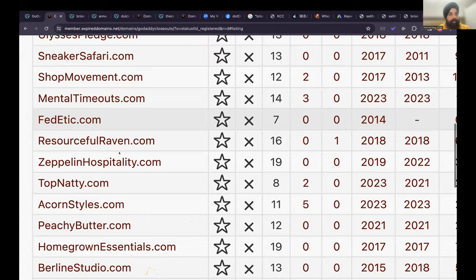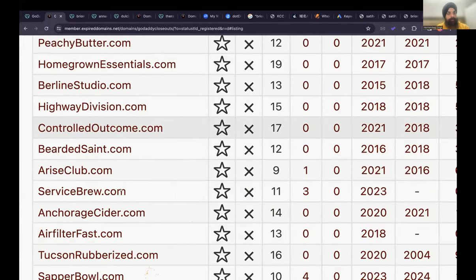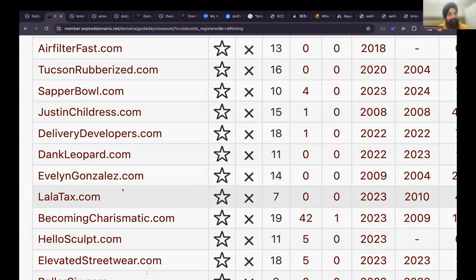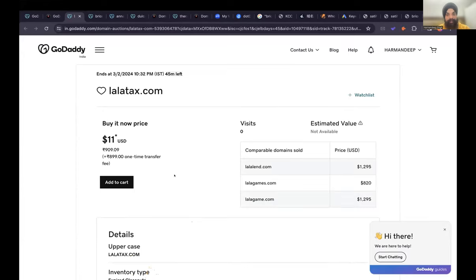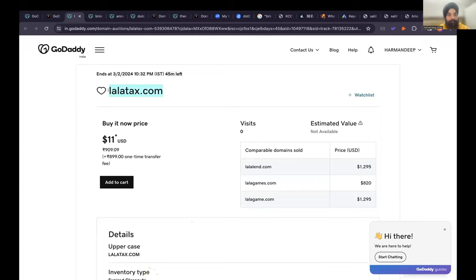Mental Fidictics. Berlin Studio. Rice Club. Lala Tax. Wow. Lala Tax, look at what it was before, brother. Lala in India means shopkeeper. Lala Land, Lala Games. Lala is a Hindi word. I mean, Hindustani word, you can say.